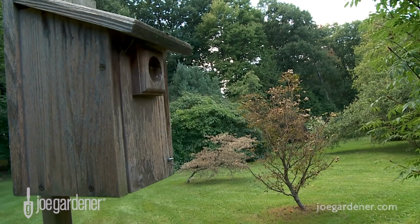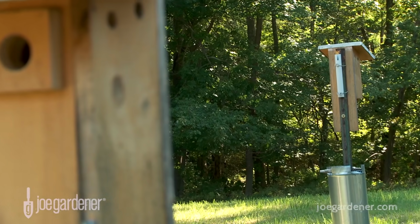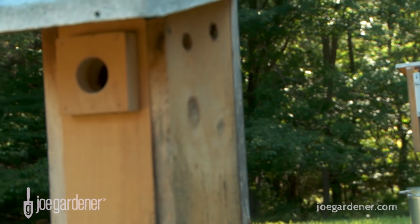Now, while it may sound romantic to add a bird or nesting box to your location, there are some important things that you need to consider first. Otherwise, you might set those birds up for disaster. For example, how far apart do you space them? What's the size of the box? And even what material do you use?